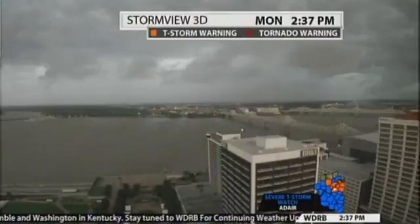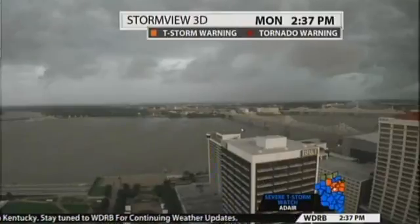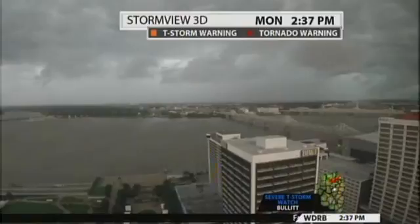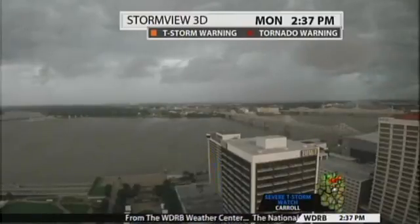I'm trying to check the latest from the Kentucky Mesonet on the wind speeds. The max wind speed that we've seen so far is 50 miles an hour out of Oldham County, so that's a good thing here. But that bow may be re-evolving here a little bit towards downtown Louisville. And you just saw a lightning strike there.